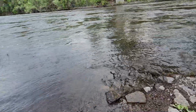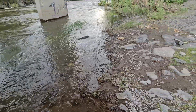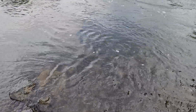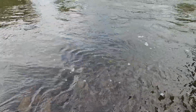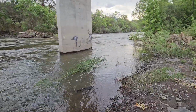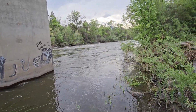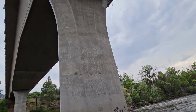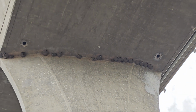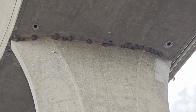This is kind of where the side is somewhere in this area. Sorry if I'm going too fast for some of you. That's where all the swallows, I'm pretty certain that they're swallows. Quite a few of them nested under there.